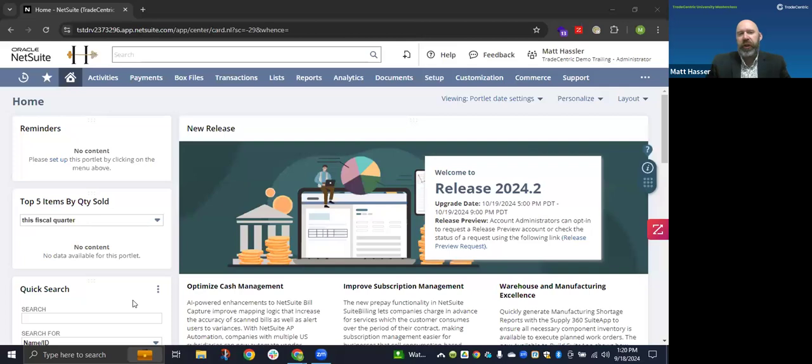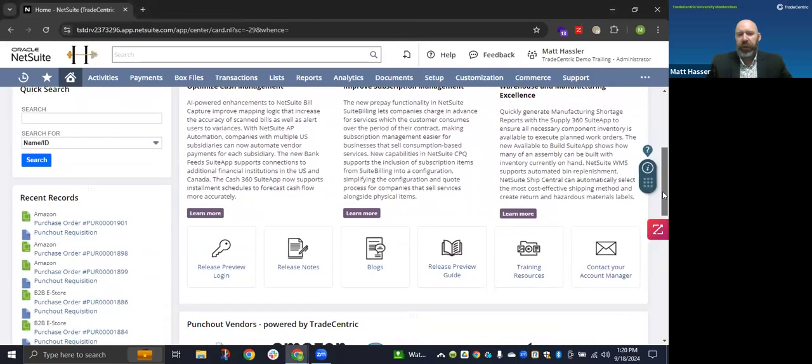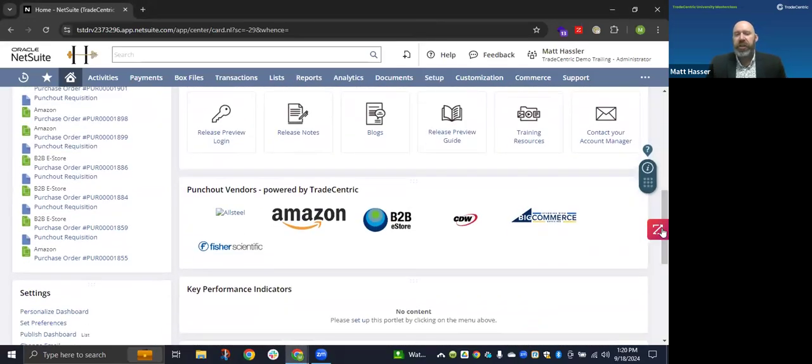So I've logged into a demo instance of NetSuite, and I'm certain that everyone on this webinar is familiar with this home screen. So let me just walk through how incredibly easy it is to purchase from Amazon Business directly from NetSuite. The TradeCentric integration creates a portlet directly on the homepage. And you can share this portlet with any of your registered users on NetSuite that you want to give purchasing capability and functionality to. And you can see my Amazon Business vendor connection is right there on the homepage.